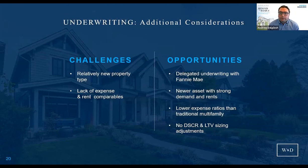While the relative newness of the asset type and lack of robust third-party comparable data cause some challenges for our underwriting professionals, the strong rental demand and favorable treatment from the agency allows for opportunities and strengths in our underwriting.